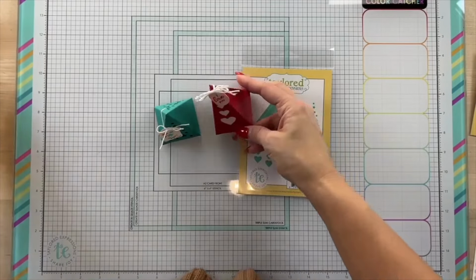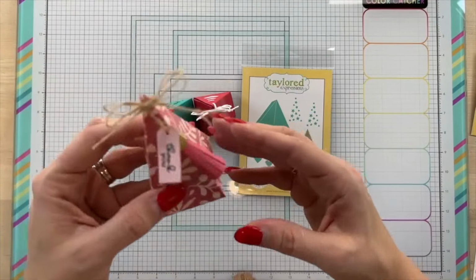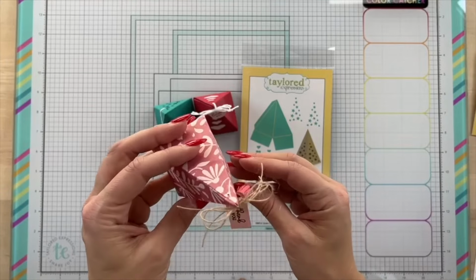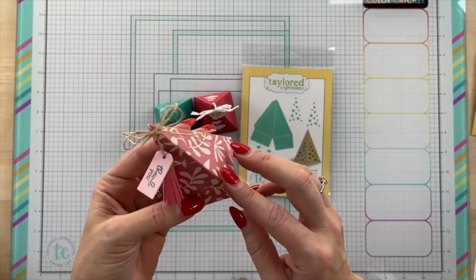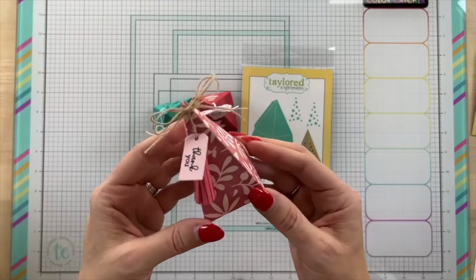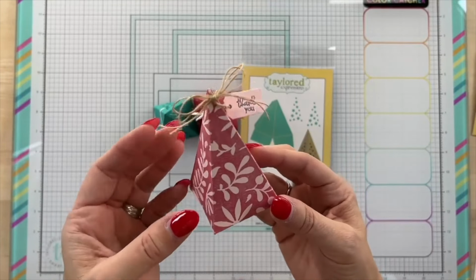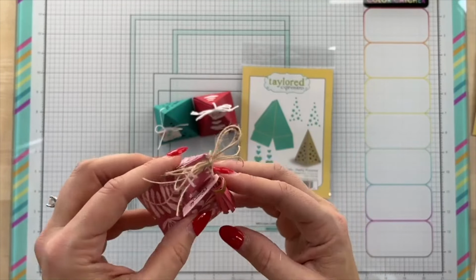Good use for that. And then this one was stamped with a background stamp to make the pattern on there. It's called Flower Fields. And then we've got a new addition here. You can see this fun little tassel hanging from here.